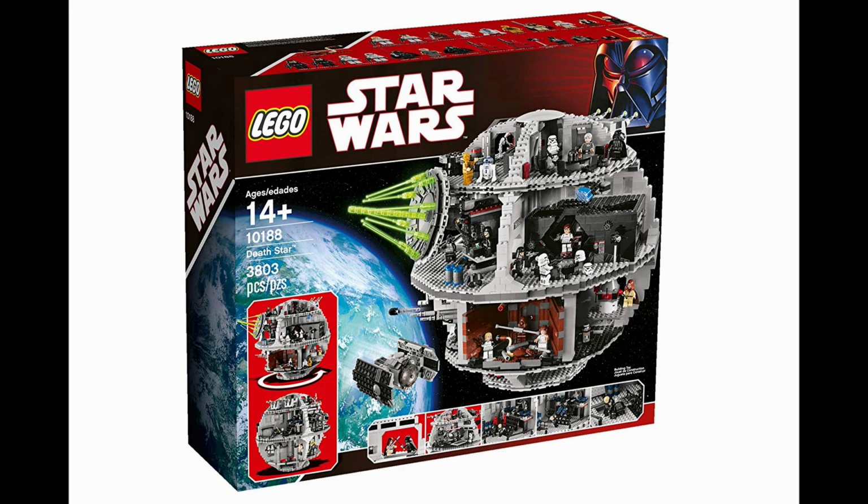Up until the point that this set was released, sets anywhere near this price range had been reserved for UCS ship models. This was LEGO's first attempt to venture into a large-scale playset, and it was very successful. Don't quote me on this, but I'm pretty sure that this is the best-selling LEGO Star Wars set of all time in terms of the money they made. It also had the longest lifespan of any Star Wars set to this day.